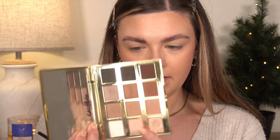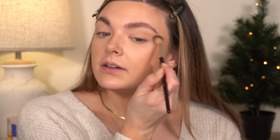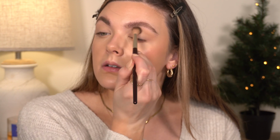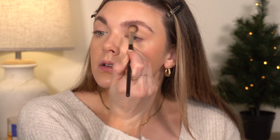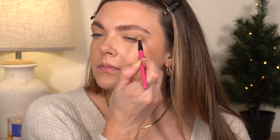Then let's see here, I'm going to go into Smarty Pants, which is here. And I'm going to put that in my crease. All right, then I'm just going to take a bit of Jet Setter, which is kind of similar to Smarty Pants, but it's just a little more cool tone.